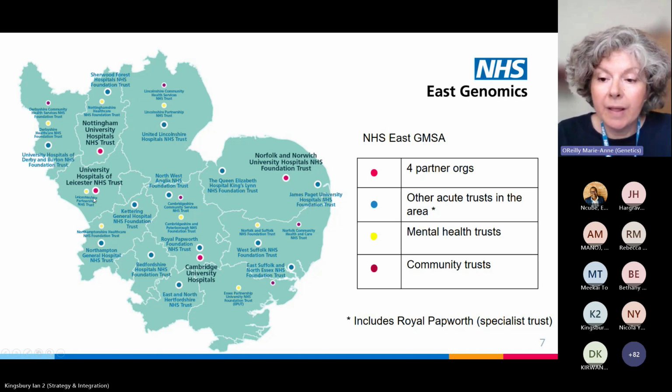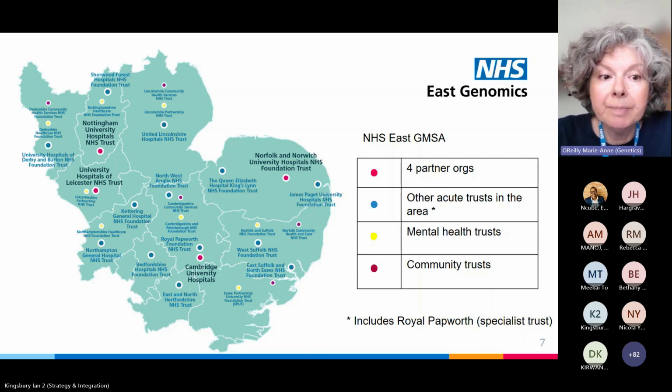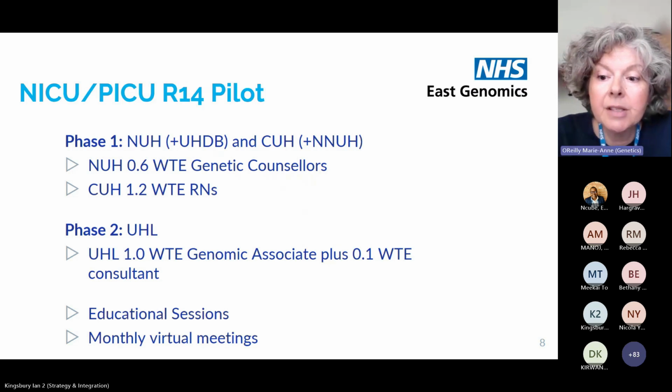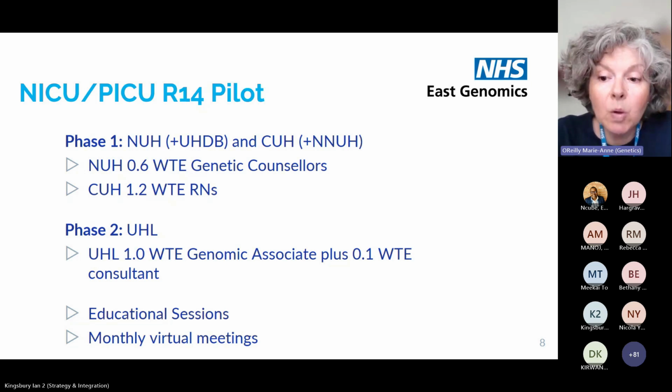So we set up with a pilot, and we wanted to encompass the entire region. So the centres were Nottingham and Cambridge to start with, and then Leicester. And the next slide just shows our timescale for rolling this out. So we started our phase 1 pilot, and the East GMSA funded us for some genetic counsellor time in Nottingham, and also for registered nurses to do a similar role in Cambridge. And then we brought on Leicester as well, who have employed a third model. So we were comparing 3 different ways to support this testing using different allied health professionals.